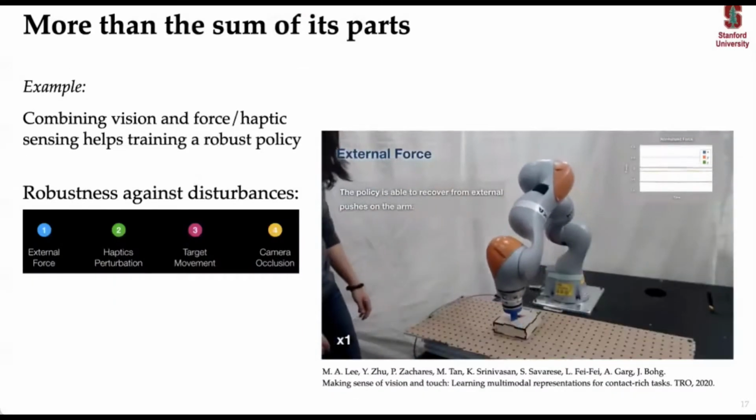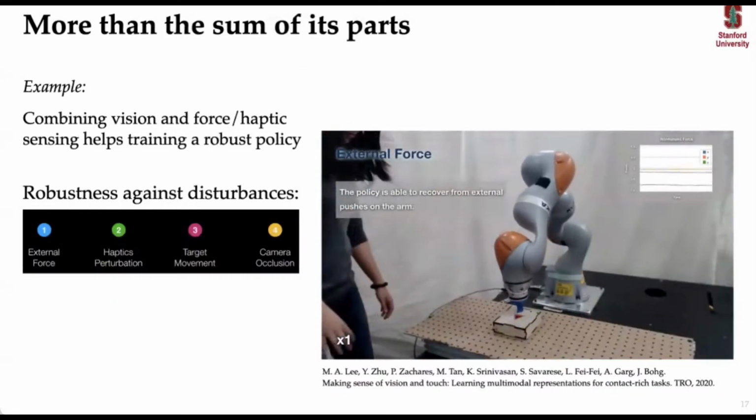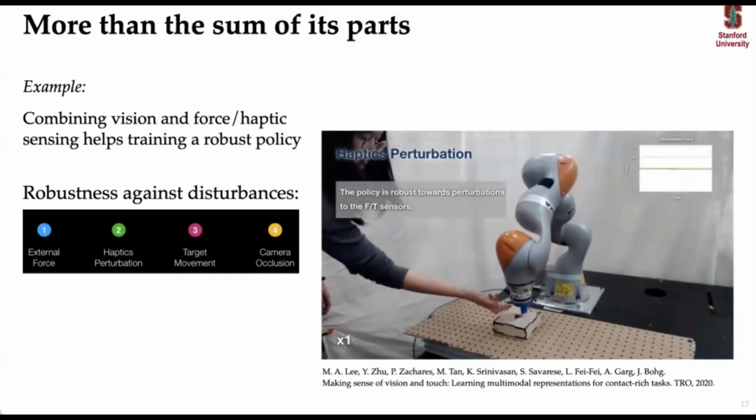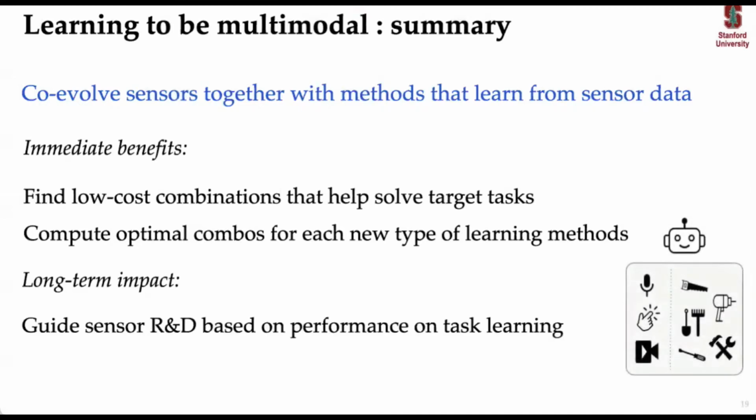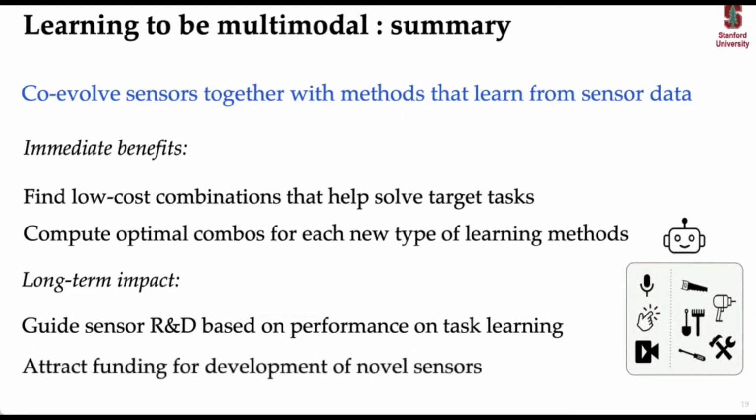We can also combine various sensors to get robustness against external forces, perturbations, movement of the target, and even camera occlusions. And so overall, we note that there are some immediate benefits of lowering the costs and finding optimal combinations of sensors to solve a given task, and also long-term effects where we can guide the research and development with this overall co-evolution approach. All right, thank you.